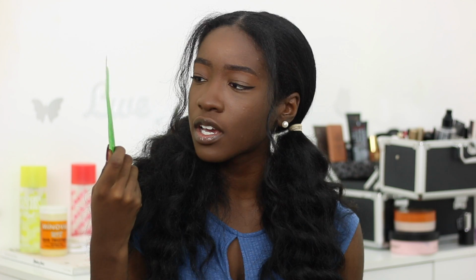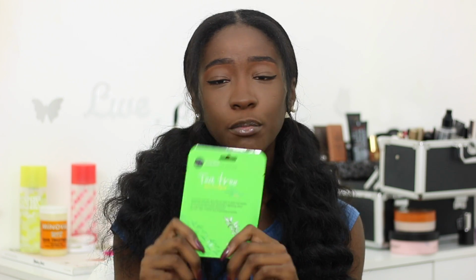So the first thing that I got is this Célavi Tea Tree Calm and Refresh Facial Mask. I've only heard of their brushes. I don't know anything about their skincare line, but we should know by now that I am very big on skincare, so when I saw it, I wanted to try it. And it's a sheet mask, and I love these, so I'll let you guys know how this works on Snapchat or something like that.